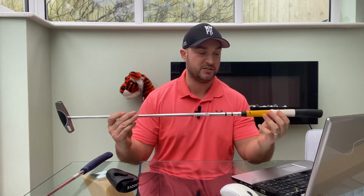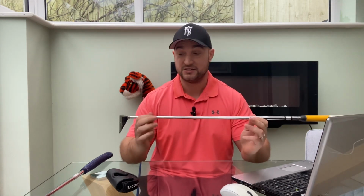Again, if I was going to put it in the bag, I'd have to change the grip. Very small grip. I prefer chunky. And honestly, I'm getting on so well with my Bertinardi at the moment, I'd be a fool to take it out for anything. Unless this was one putting everything from about 30 feet, I wouldn't take my Bertinardi out of the bag. So is it a putter for me? No, it won't be going in my bag.